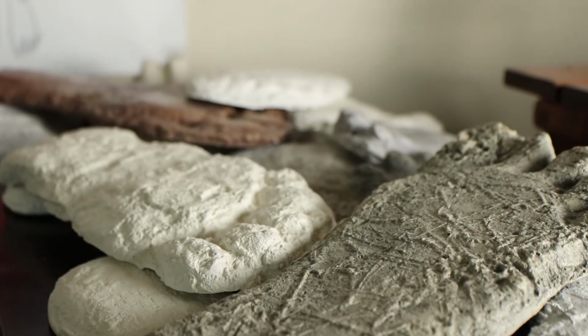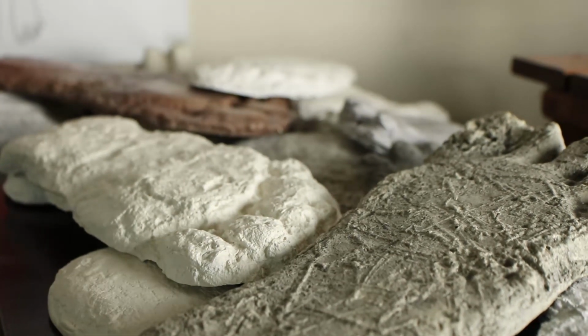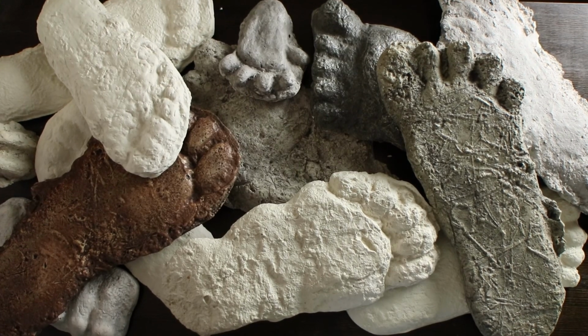By casting these footprints, you get to examine them up close, you can see more detail, you can really get to know the impression, you can feel the contours of the cast, you can search for hidden details such as dermal ridges. There is so much more information that you can gather by casting the animal's impression. So if you're watching this and you don't know how to cast footprints, I would highly recommend learning how to cast footprints so you can document this evidence for yourself.